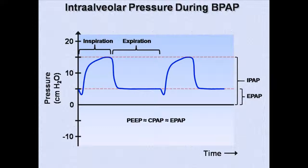Ventilation is impacted by the difference between IPAP and EPAP, such that the greater the difference between the two values, the greater the patient's tidal volume. This difference between IPAP and EPAP is essentially equivalent to the pressure support, which is an important ventilator setting also to be discussed in more detail in lectures 7 and 8. Once again, I'm using the approximately equal sign here to express conceptual equivalence, not necessarily mathematical equivalence.